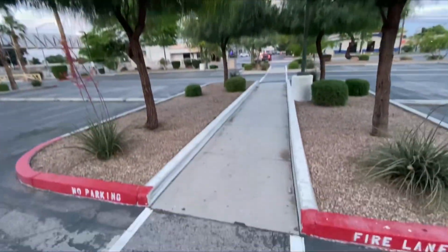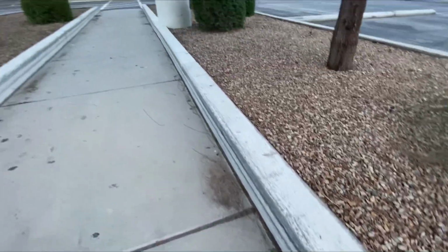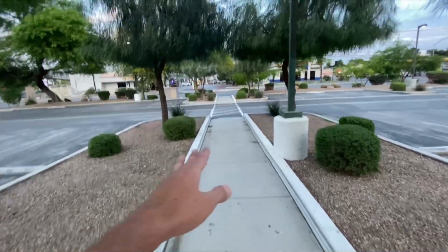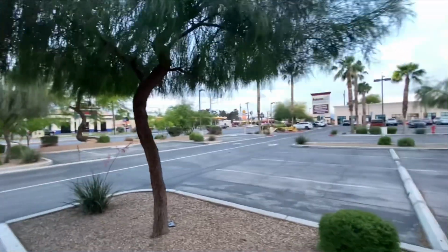That long red curb, you got that gap I showed you, and then boom, you got these perfect slappy curbs. As you see, they are waxed. People have been doing these things. They're nice and long, and you also have a second set right there. You're right in this pathway. Like I said, that's Washington and Lamb, but you got these nice curbs.